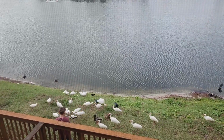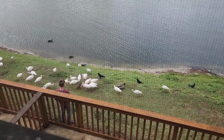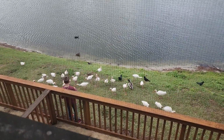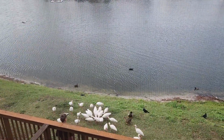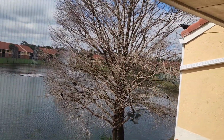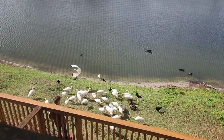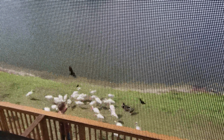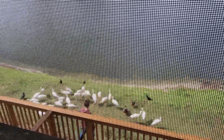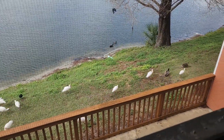That one right in front of you needs to be fed. The mallard. Look at the crows in the tree. You have an entourage. They're not following him. They were. Take me to your leader.